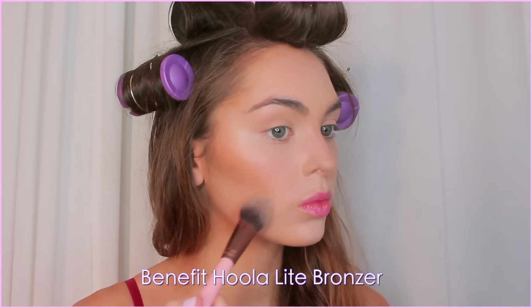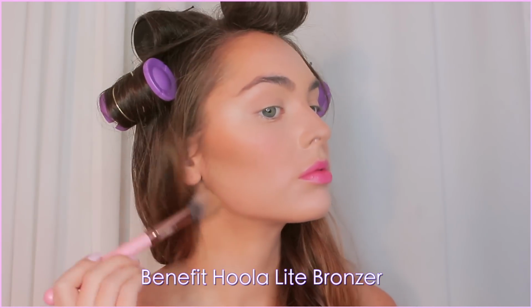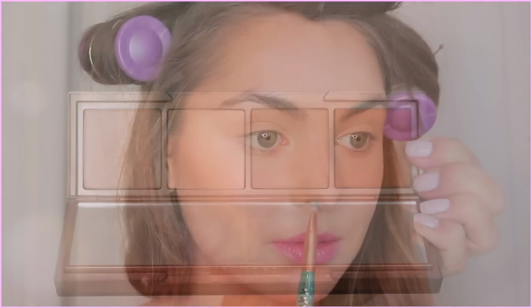And finally for bronzer, I'm using the Benefit Hoola Lite. Just make sure there aren't any harsh lines with the contour. I love this bronzer. Her skin wasn't super glowy or glittery from the bronzer, but it was more focused on the highlight, which we will add in later.